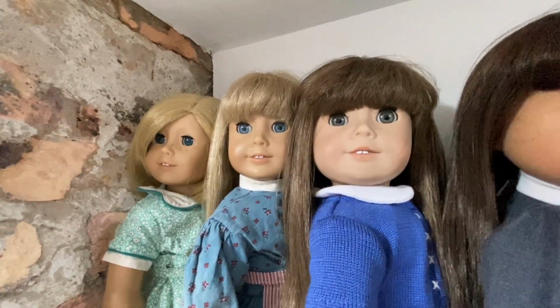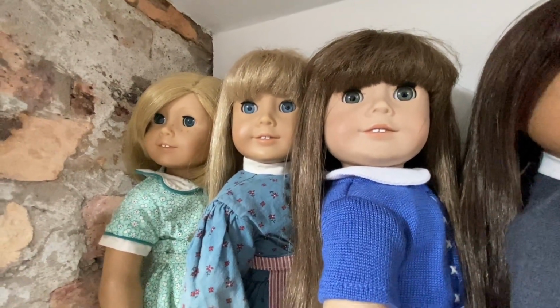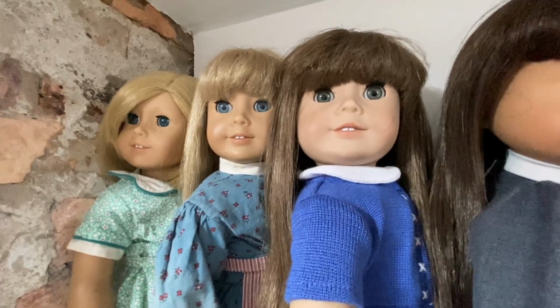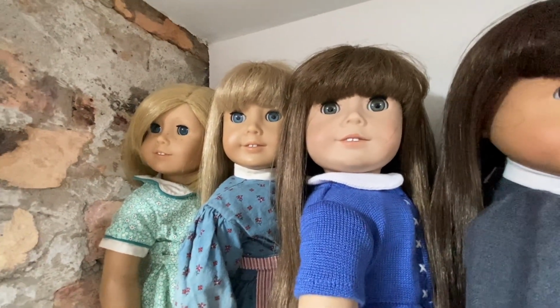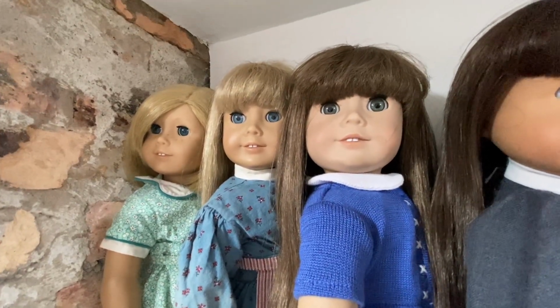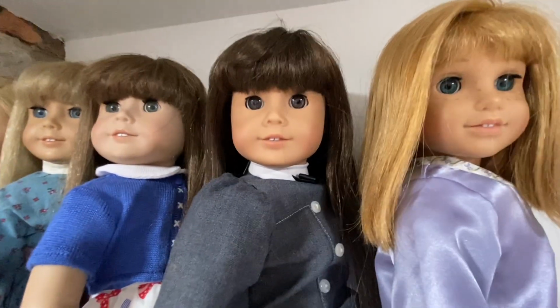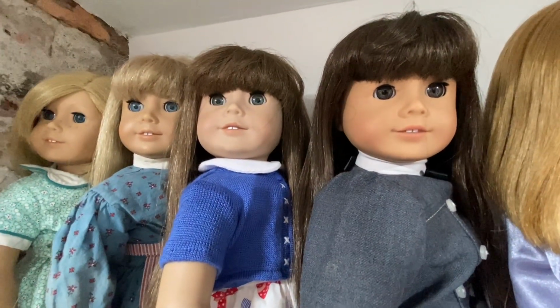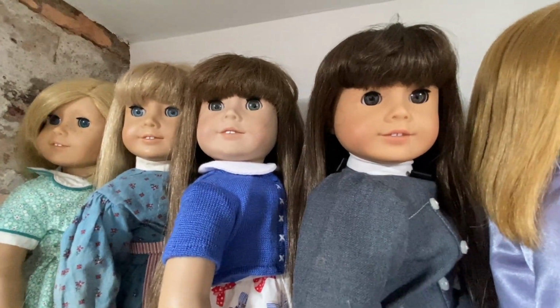Speaking of coming back, Molly McIntyre made her millionth comeback to American Girl last year, so hopefully they will be doing that with Kirsten. My Molly I received, I believe, for Christmas. So Kit I got for Christmas, Kirsten was a gift from my aunts, and then I got Molly. And then things got a little crazy. Oh, Molly's middle name is Jean, by the way. I kept her actual middle name, so I didn't really change much with her.